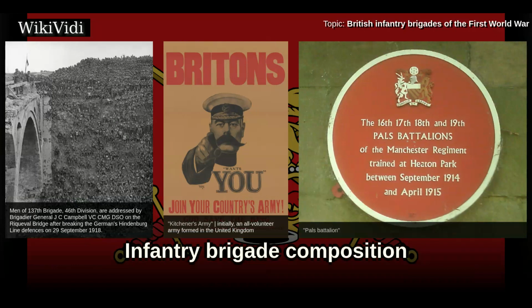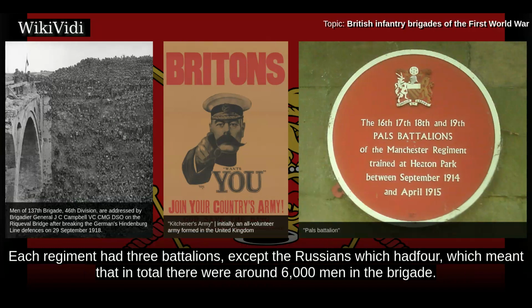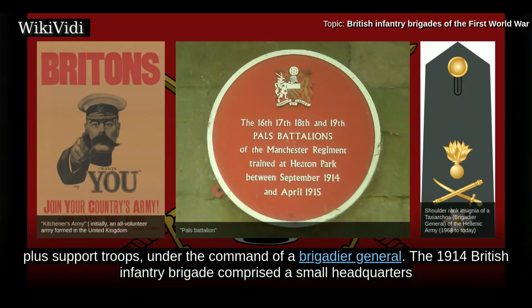Infantry Brigade composition. At the start of the First World War, French, Russian and German divisions consisted of 2 brigades, each of which were made up of 2 regiments. Each regiment had 3 battalions, except the Russians, which had 4, which meant that in total there were around 6,000 men in the brigade. The British Army was different. Its divisions consisted of 3 brigades, with each brigade having slightly over 4,000 men in 4 battalions, plus support troops, under the command of a brigadier general.